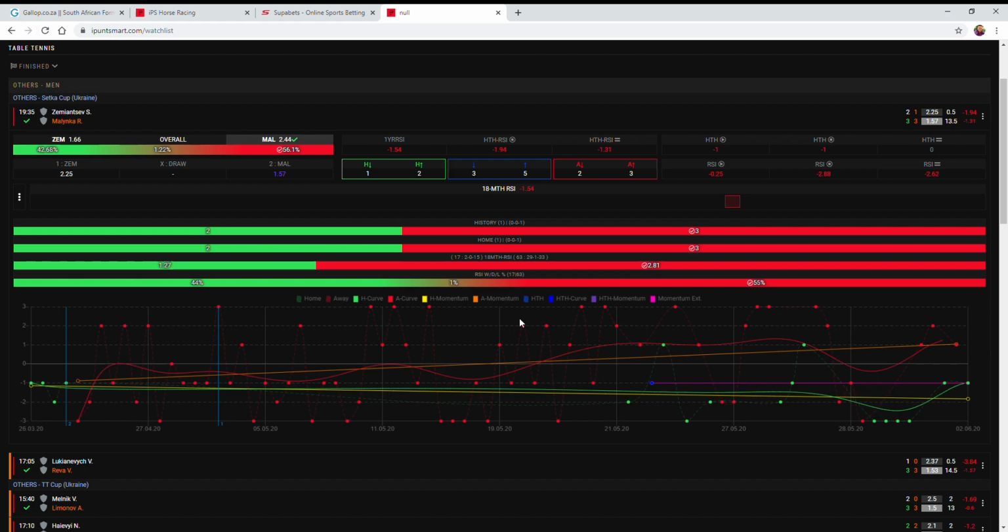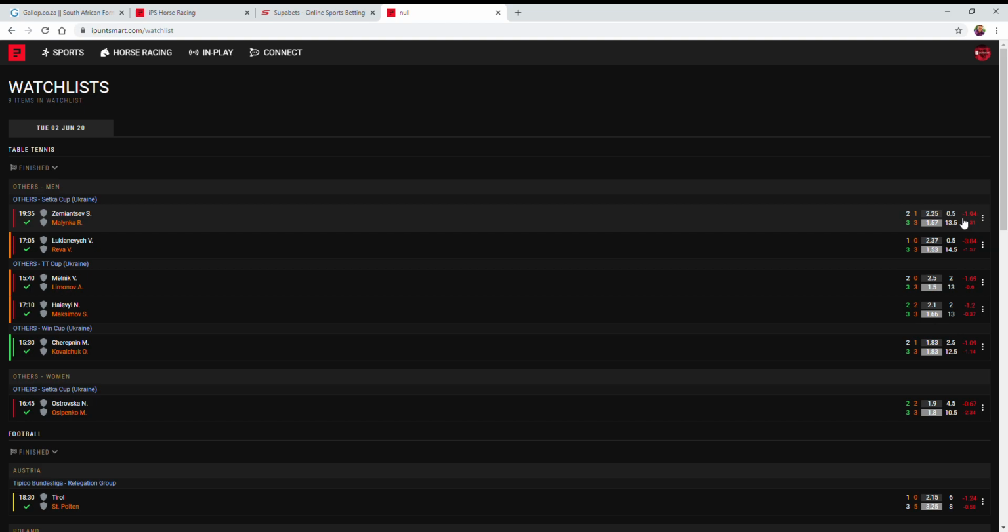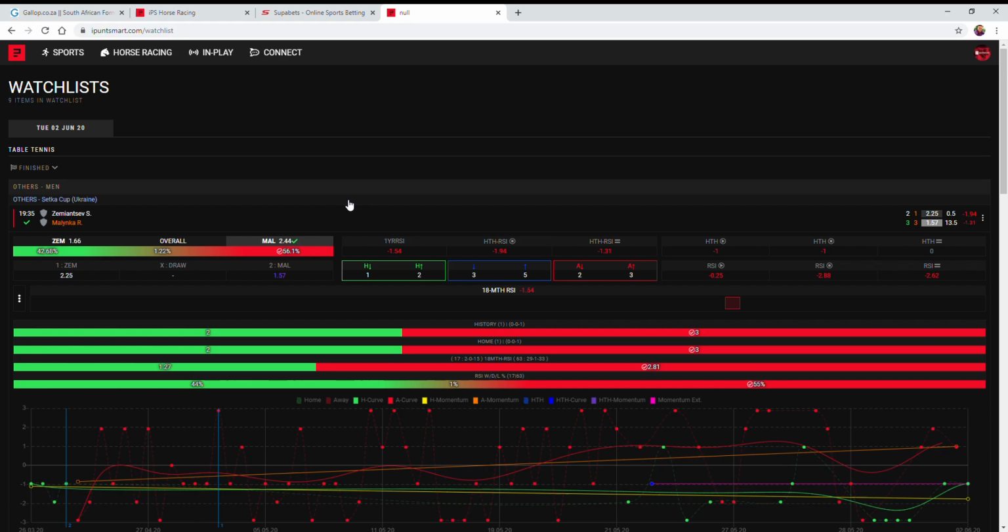Hope you have found this helpful, guys. Make use of your filters. Do have a look at your MIC categories in conjunction with your overalls. And if I say overalls, it's the overall score here as well as your overall percentages here. And there's the detail score here. Your odds is found there.